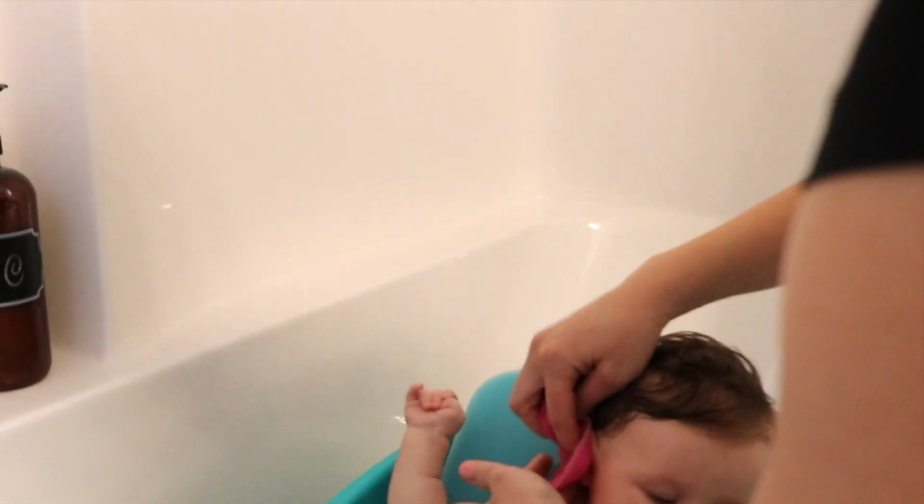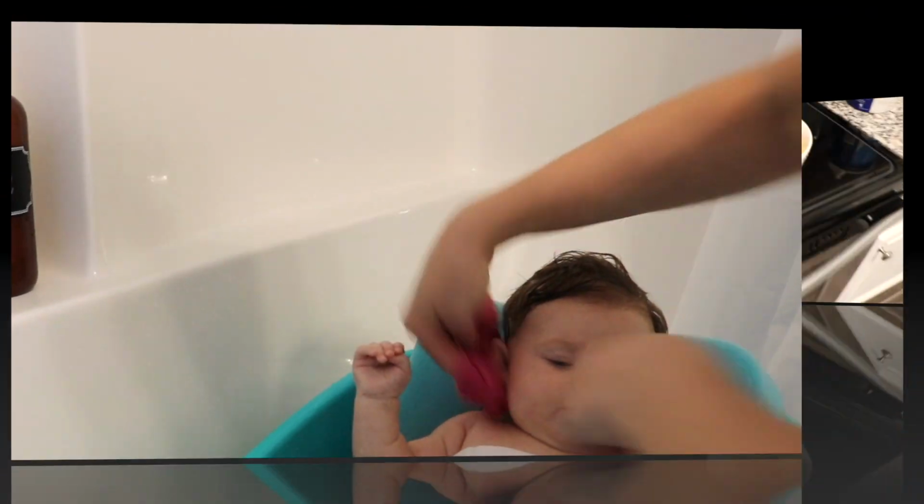Rub-a-dub-dub, rub-a-dub-dub, Eliana in the tub. Yeah, she likes that. Did you like that?